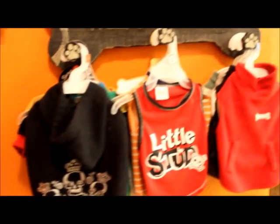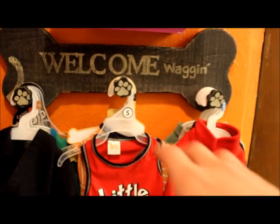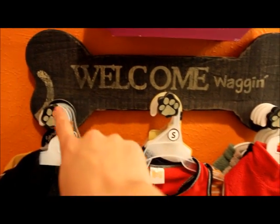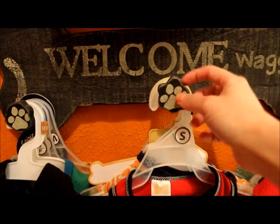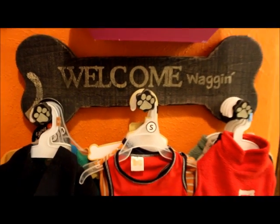And we'll go into the right. And here's another doggy shirt holder I got, and it's in the shape of a bone. It says Welcome Wagon, and it's got a tail right there and paw prints here, and it's got that end where the hangers don't fall forward, which is functional.